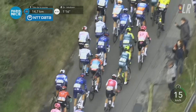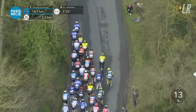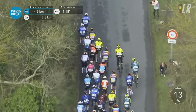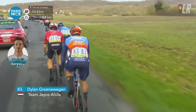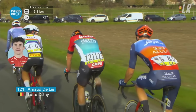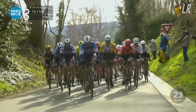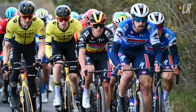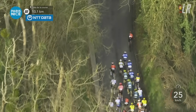Roglic reappears, and not only that, probably a force of habit, thinks, I'll follow Kelderman, my old teammate, and move up a position. This climb levels up a bit halfway through. Now we start seeing sprinters. Groenewegen dropped, De Lie drops, probably suffering from his crash in Semin, where he didn't want to be earlier in the week. And Philipsen appears at the front. So he gets back into good position. It's obviously not an issue with his legs. And Egan Bernal from downtown.